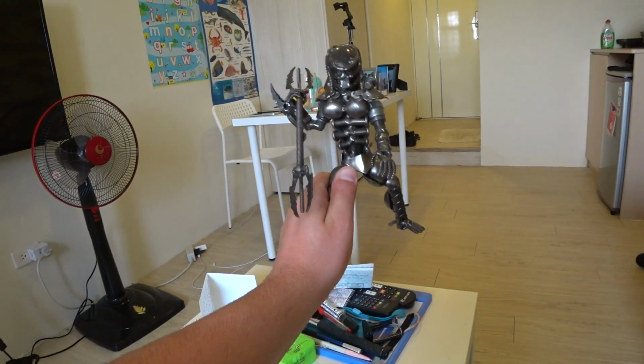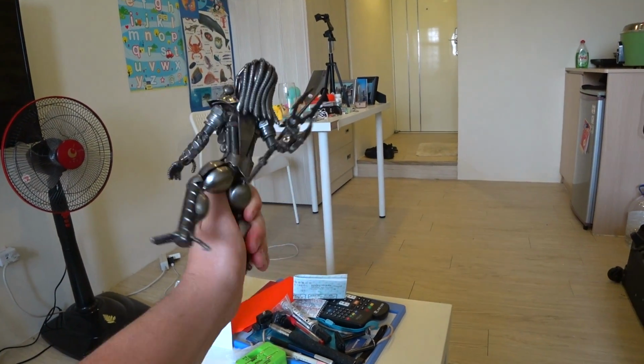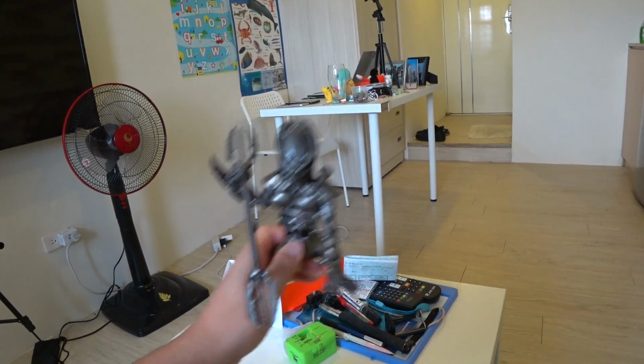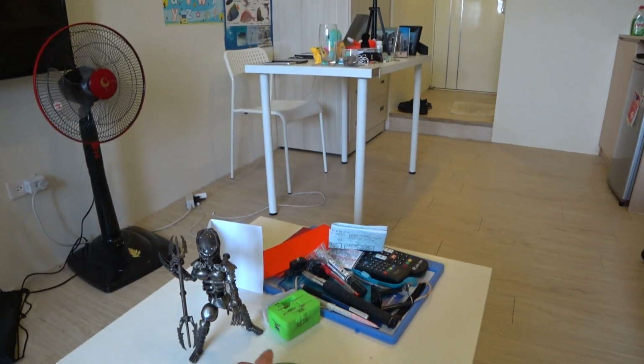Yes, I am a huge Predator fan. My uncle got me this Predator. It was built out of metal scraps. Really cool. I'm also a big Aliens fan.